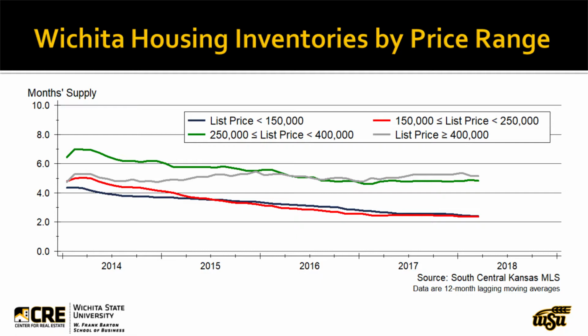In this chart, we've calculated the month's supply for 4 different price segments of the market. Homes listed below $100,000, those listed between $100,000 and $250,000, those listed between $250,000 and $400,000, and those listed for more than $400,000. From this, we can see that the hottest segments of the market are for homes priced below $250,000, with less than a 2.5-month supply available even before we hit the peak summer selling months.